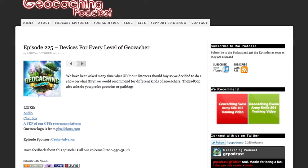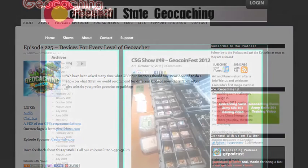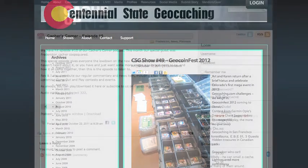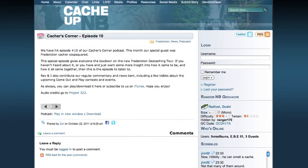Also, Bad Cop asks, do you prefer coins or tags? From there, we go down to Colorado for the Centennial State Geocaching Podcast, GeoCoin Fest 2012. Art and Karen return after a brief hiatus and celebrate Colorado's first mega event in 2012. And finally, we head over to New Brunswick for Cacher's Corner, where they've hit episode number 10 of their podcast. This month, their special guest was Fredericton Cacher Co-op Squared.